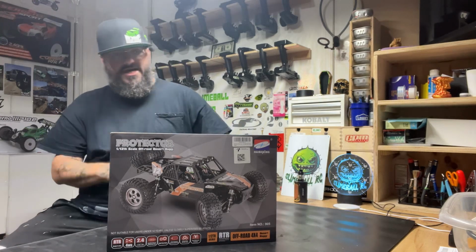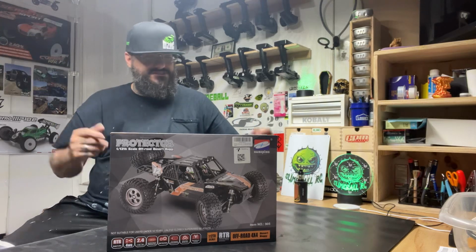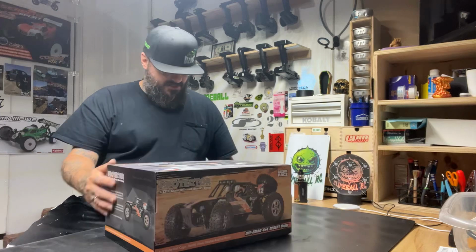The only complaint I had about the 2995 was the little bitty battery tray. I have not seen this one, nor have I played with this one. So let's check this out. I'm excited. What do we have here?